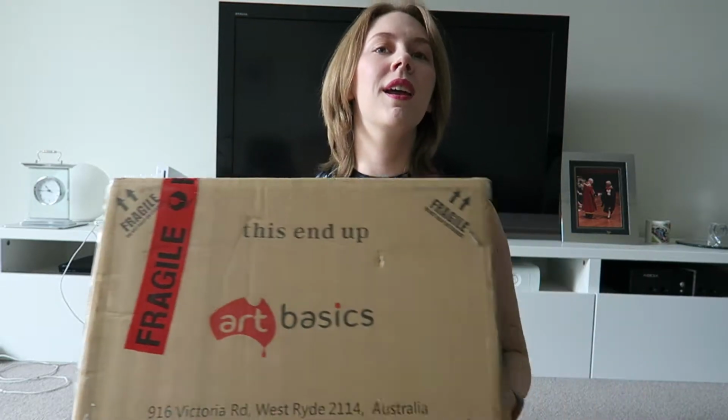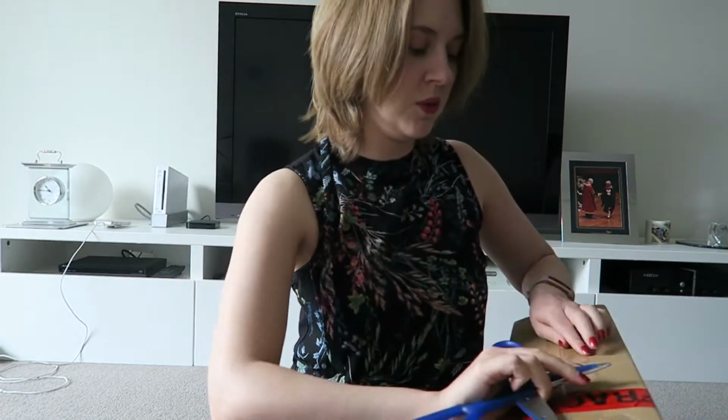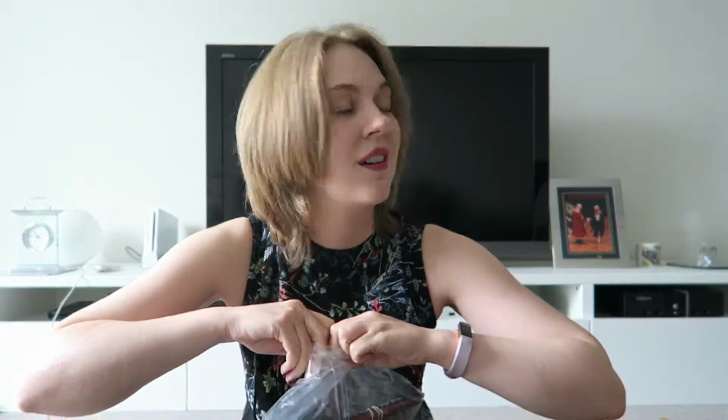So let us go and unbox this package just now. Okay, so I have my parcel here and I'm just gonna unbox it for you all. So these were just a few extra things that I wanted that Senior Art Supplies didn't do, which is why I got them from a different place. The majority of what I bought is actually in this little bag here, which is surprising because this is a lot smaller than that box.